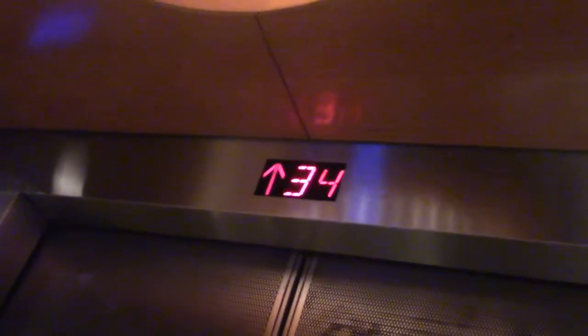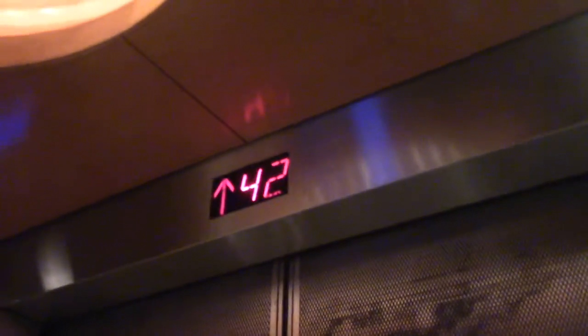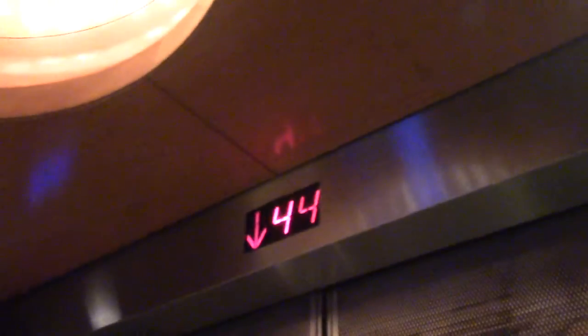Press and still, these ones have to go up all the way to 34. You should not be allowed to 39 without your keycard, but I made it. We're at 44. Go back down to lobby.